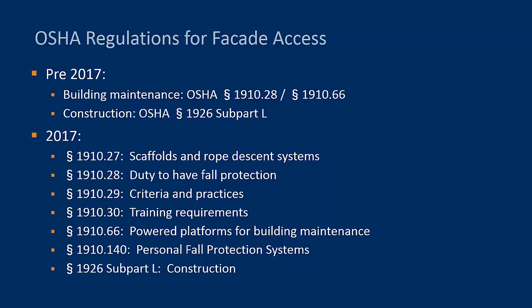OSHA doesn't make it easy to find these requirements. They're sprinkled throughout multiple sections, so a hunt and peck approach is usually required when trying to identify the relevant provisions for a particular building.